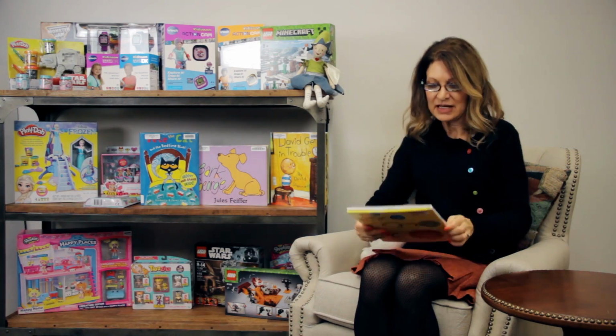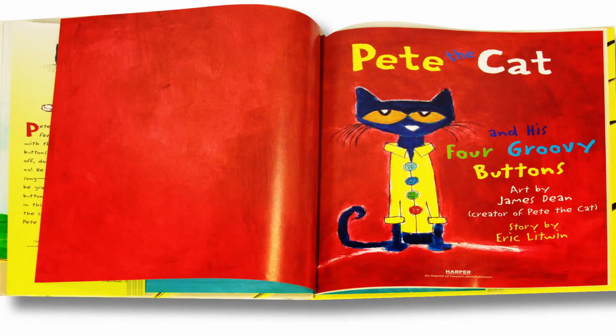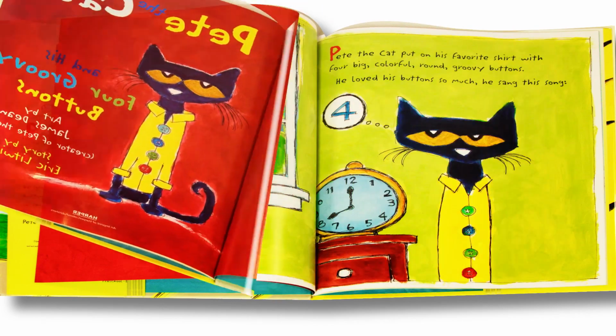Pete the Cat and his 4 groovy buttons. Story by Litwin.